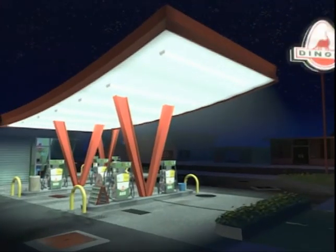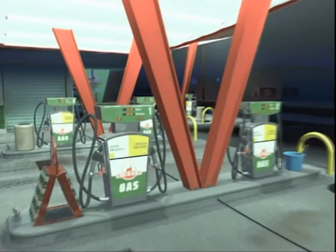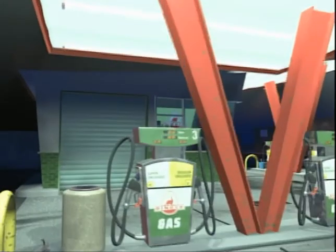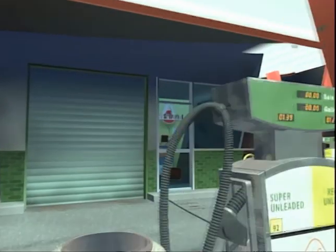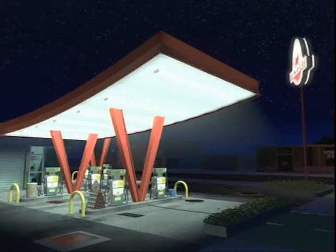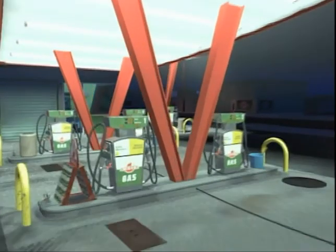So if you look here too, some of the things that we always struggled with were getting that cheesy cement rock texture on this trash can right here. If you look also inside the lobby of the gas station, you can see a few things like potato chips, and it's actually all there. So there's a lot of detail that sometimes you see in the background.